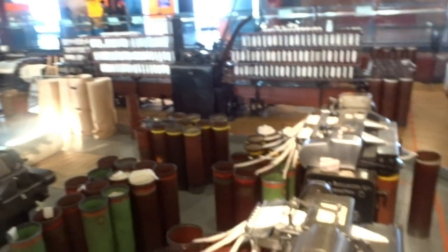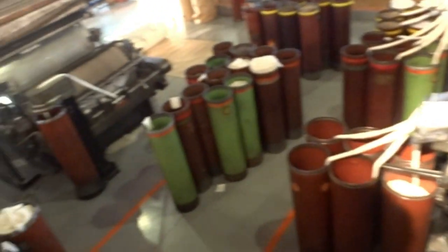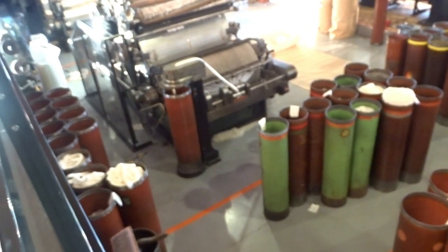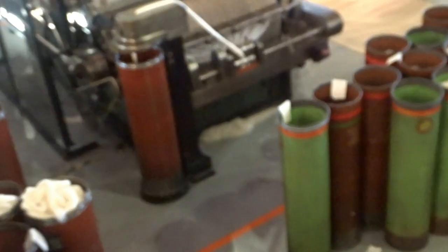As you can see, these machines here used to create cotton in the industrial era in the factories. You can see how children used to crawl under just to pick up the fabric and make sure nothing got stuck inside the machine.